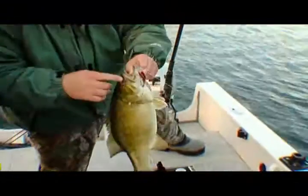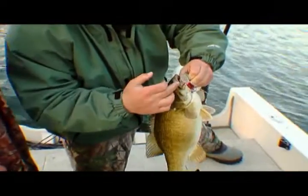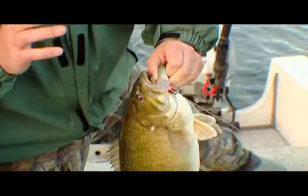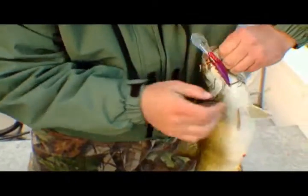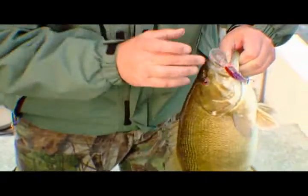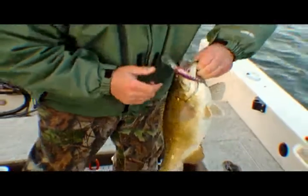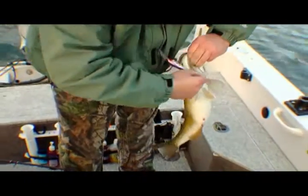Look at that, folks. That's how you can tell they're aggressive. See, that head hook is right here in his mouth. That means he hit head first, and that's how you can tell they're aggressive. If that back hook was up in his mouth, he's just nipping at it. So we're noticing this, that fish is aggressive. He hit that bait head first. What an absolute toad, you guys.